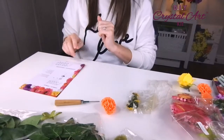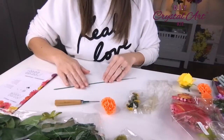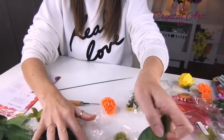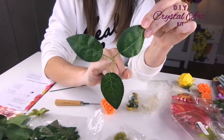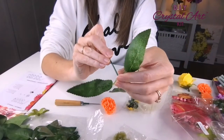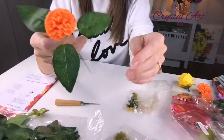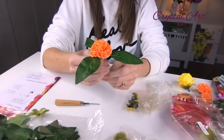So that's our carnation. Now we've got the floristry stems included. It's the nice thin ones for the smaller flowers, but the larger clusters of our leaves, you're going to get 40 of these clusters in there as well. Now it's 3 leaves per cluster, and this hole through the centre will fit directly onto the stem. So we can pop that on first of all, and then add your flower onto the top, like so.